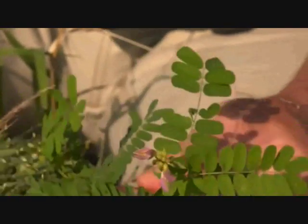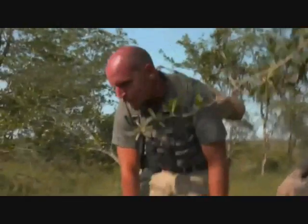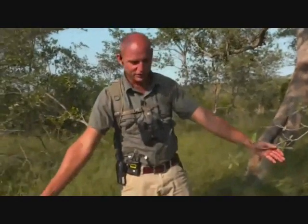The Abrus precatorius. As far as I'm aware, the most dangerous plant that we have at Djuma Private Game Reserve in this part of the Kruger National Park. And there's quite a big creeper here. It extends quite some distance. So from this side all the way to this side of the tree. So nice.